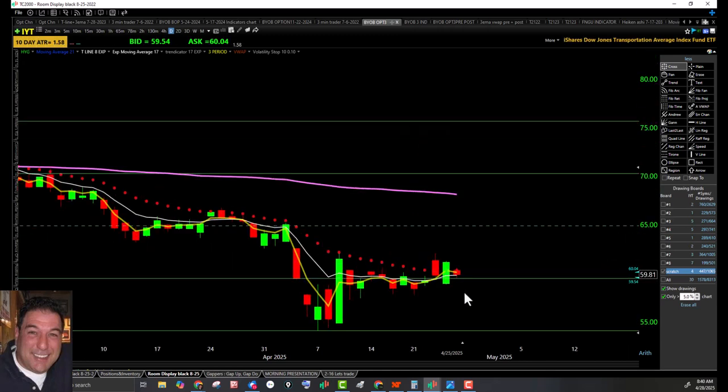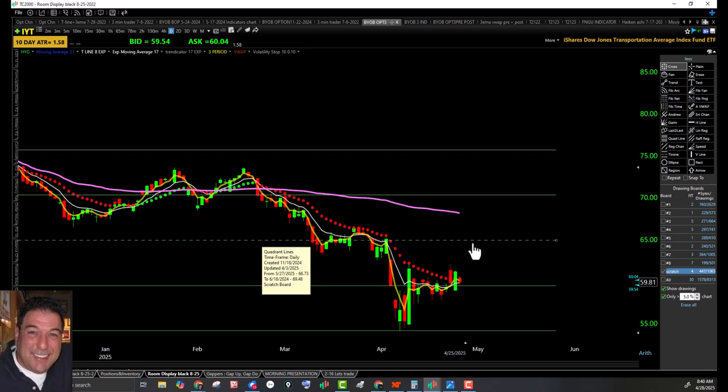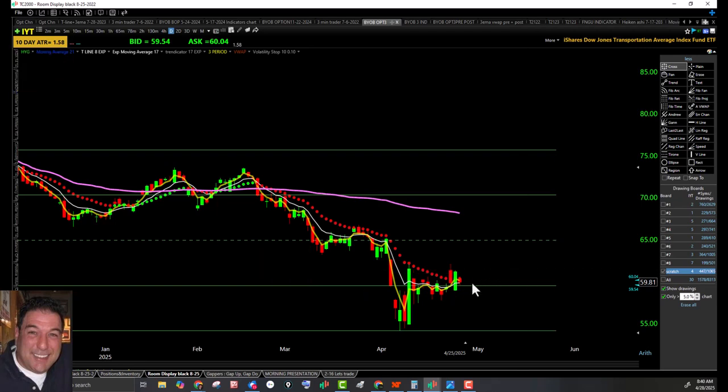All right, IYT is not going to help us out. Lower inside day, lower high, higher low, closing inside, a bullish trap, under the falling 17, under the all-time high anchored VWAP, under the midpoint. In the lower third, that's bearish. Still in a downtrend, okay?